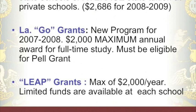The third program that the state offers is in combination with the Department of Education, the federal government, and it's called the LEAP Grant Program. And the maximum that a student can get every year is $2,000. And again, the amounts that the schools have are based on the size of the school. So at Loyola, we only have like $30,000 under the program, and that doesn't go real far.